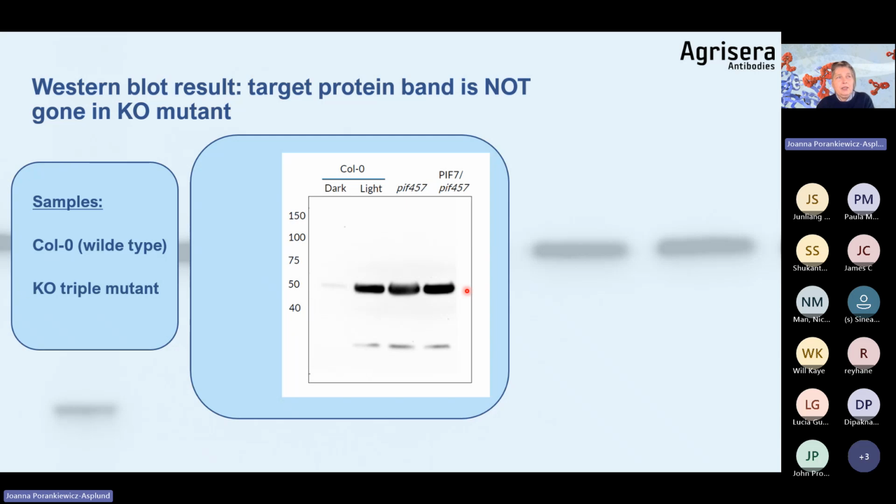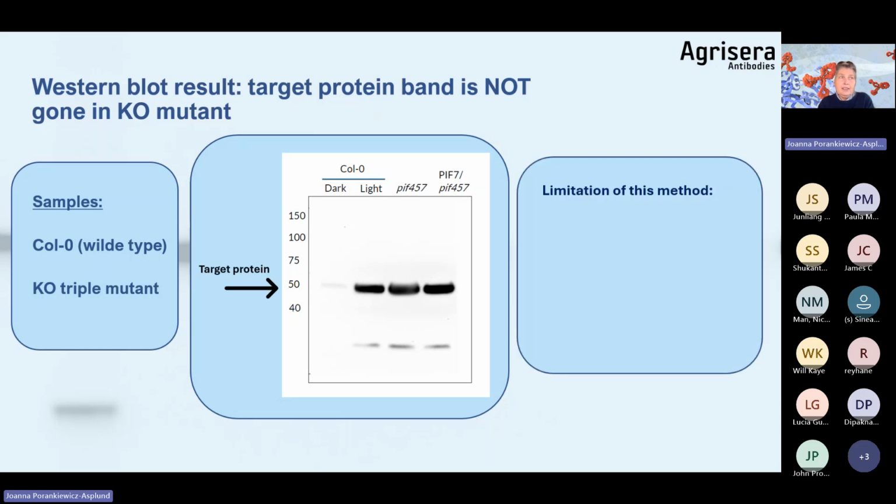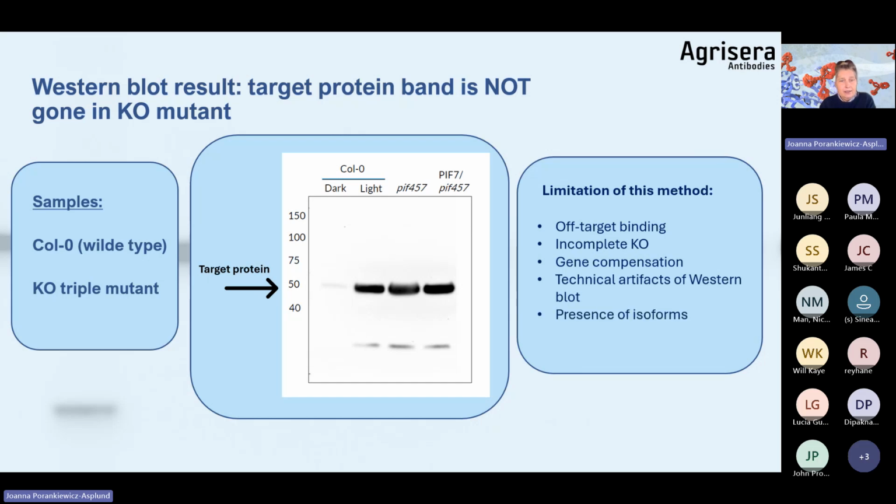Well, this is a situation where I'm not discarding such an antibody directly, because there can be different reasons for that. There are limitations in using mutants because there can be off-target binding. You need to keep in mind that this band contains not only your target protein, but hundreds of other proteins, and there can be some cross-reactivity. Of course, there can be an incomplete mutant. It has happened that sometimes mutants were wrong, and therefore the antibody was recognizing a band in a mutant. We can have some gene compensation, technical artifacts, presence of isoforms.